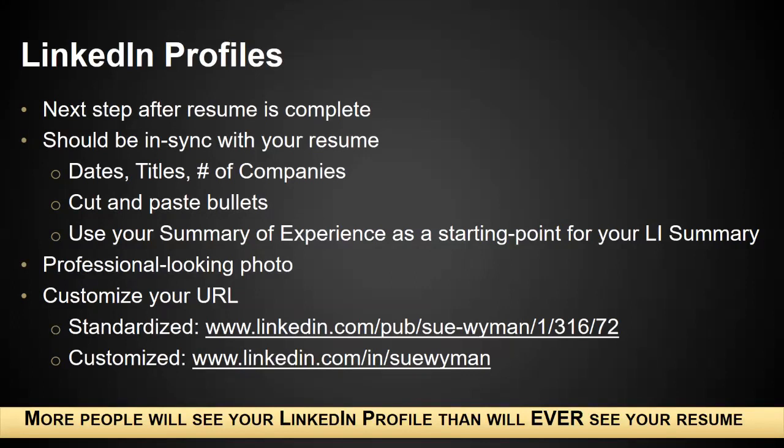So I would be remiss if I didn't talk about LinkedIn profiles, because as it says at the bottom, more people are going to see your LinkedIn profile than are ever going to see your resume. Your LinkedIn profile is going to be viewed by peers when you start a job. It's going to be reviewed by recruiters and hiring managers before your interview. So it's very, very important. And a LinkedIn profile that's not very detailed is not going to be helpful to you. So after your resume is done, it's very simple to do your LinkedIn profile. And what I see frequently is that the two documents, if you call it that, are not in sync, which raises questions.